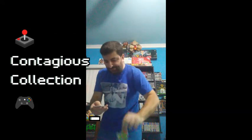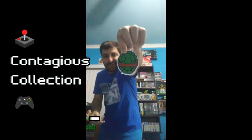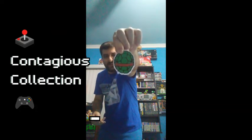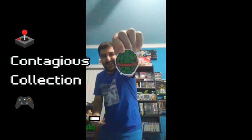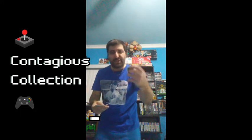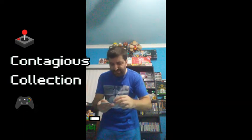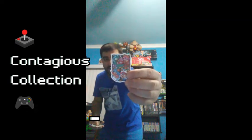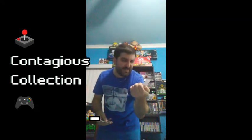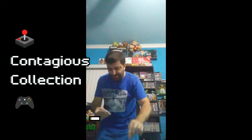Got Blanca, and that is Raphael with his sai behind his shell. That kind of rhymed. Raphael with his sai behind his shell. Anyway, Raphael's shell with the sai behind it right there. Also got Waluigi and Wario, it's a Mario Kart based sticker, which is really cool. And this one was really awesome. It's Samurai Pizza Cats, with the Ninja Turtles, and it looks like they're about to eat some pizza together, which is pretty badass, pretty cool.